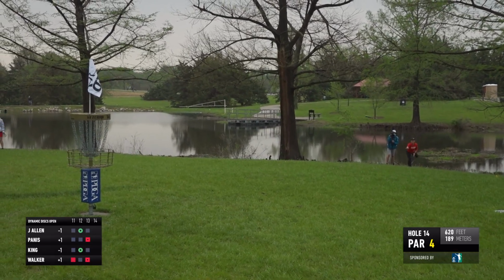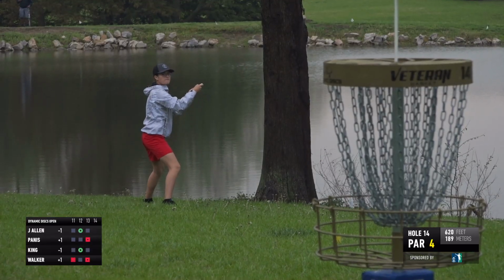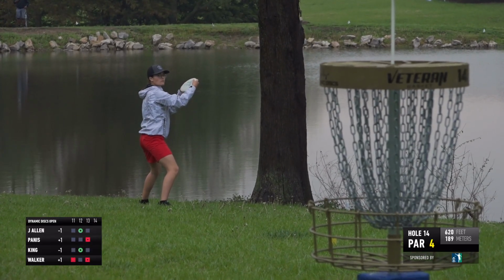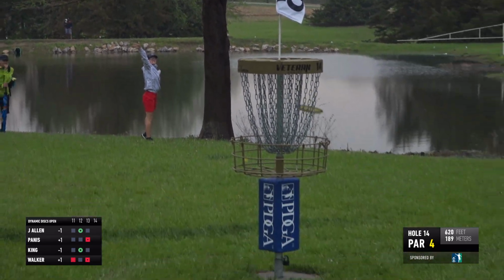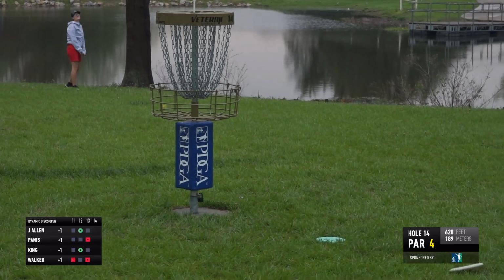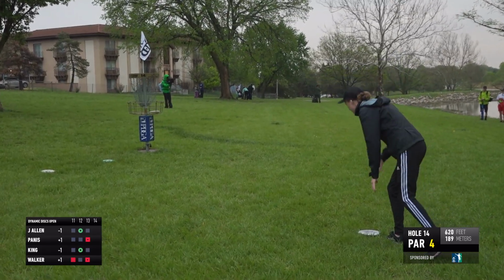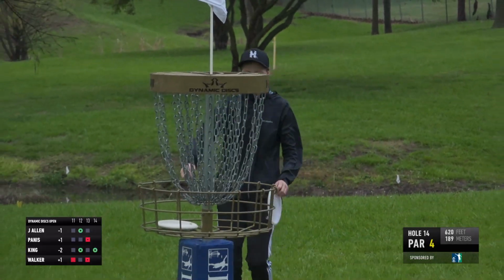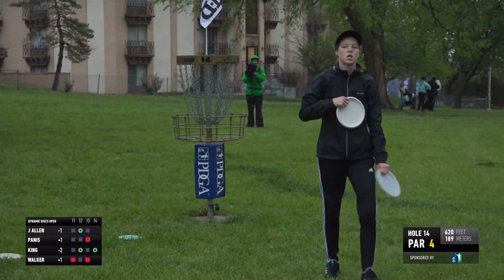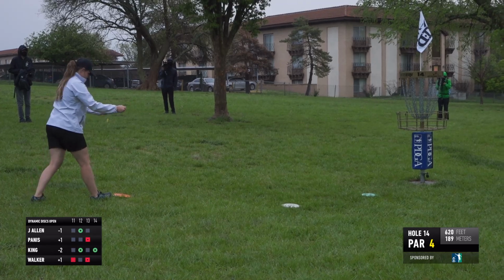Jennifer Allen throwing four. She'll take a five. Kona Panis looking for birdie. I guess it's a par 4 for the ladies, excuse me. Oh my goodness. Wow, what a great bid. This will be for birdie for Hayley. There we go. Count it. Two great shots from her on that one, and a good putt to top it off. That second shot was nasty. Has a cool shape on it.